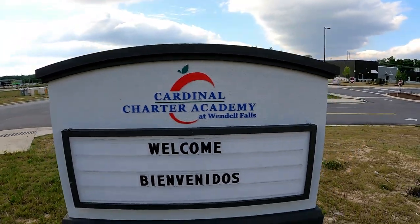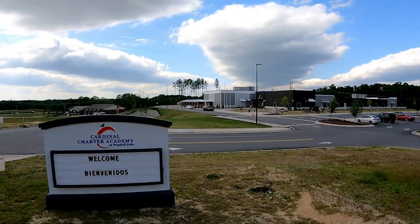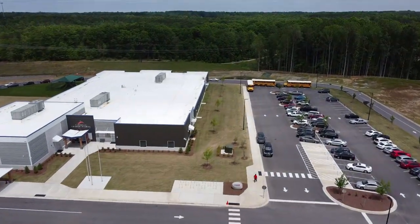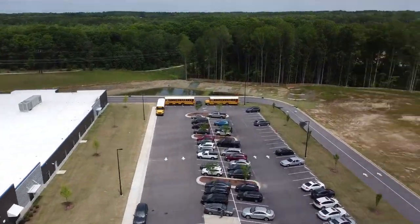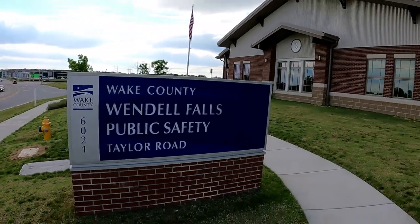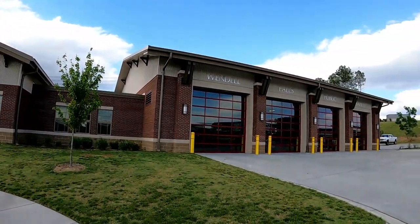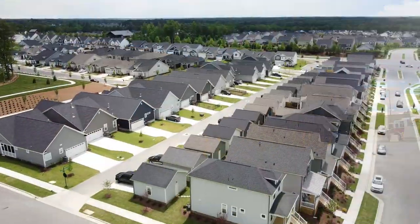Conveniently located in Wendell Falls is the brand new Cardinal Charter Academy, which is one of several on-site schools. The school is tuition-free and includes grades kindergarten through 8th grade. Wendell Falls even has a public safety center on site, containing both fire response units and emergency medical staff.